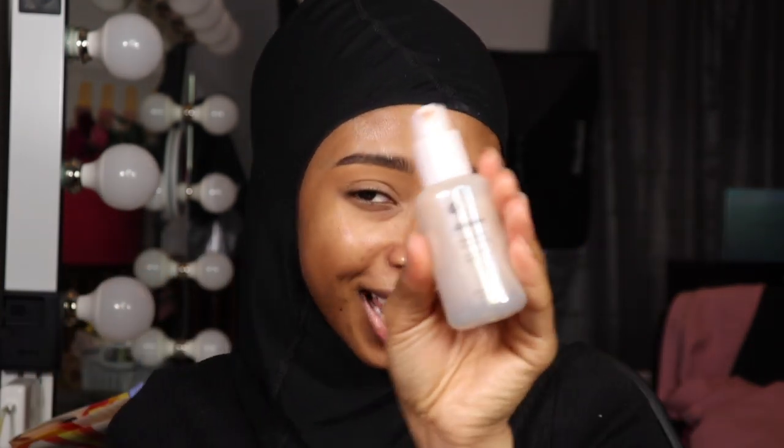Next I'm going to use my Glossier Futuredew, aka the best. I love this stuff. It's an oil and serum hybrid. It goes crazy. When you put this on your cheeks, they just glow.